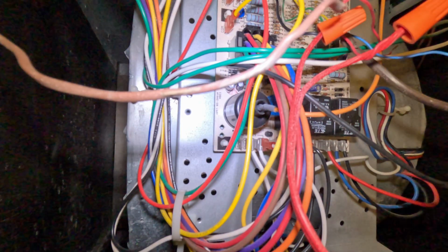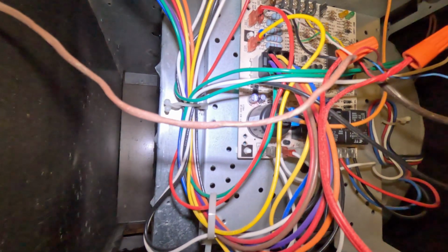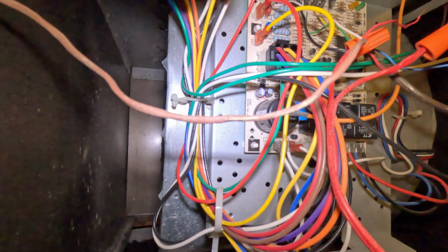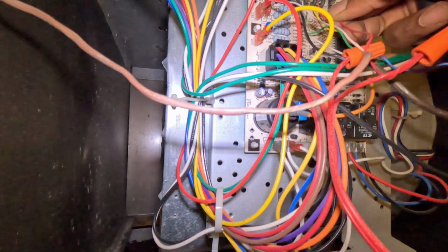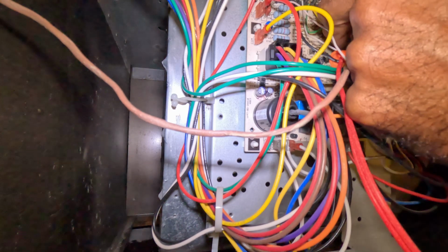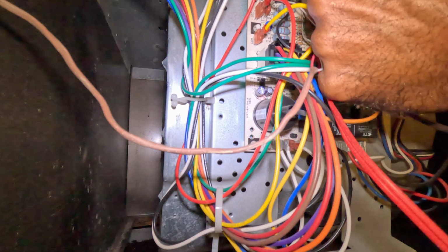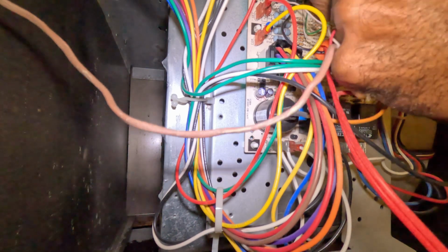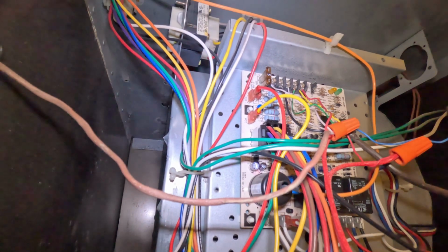Alright folks, so we got cool on. This is my contactor wire here. I don't know if I got it on camera, but it was even causing the LEDs to go dim on the board. But I would get 24 volts from my transformer. And then when I put the contactor wires back on here, I would lose my 24 volts again at the board. Alright. So let's try it again.